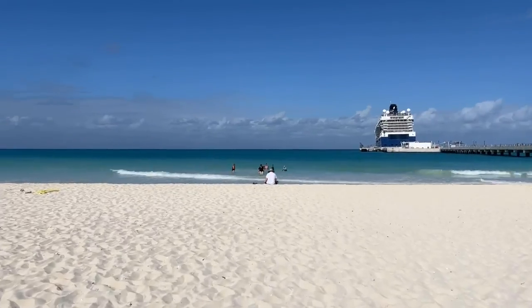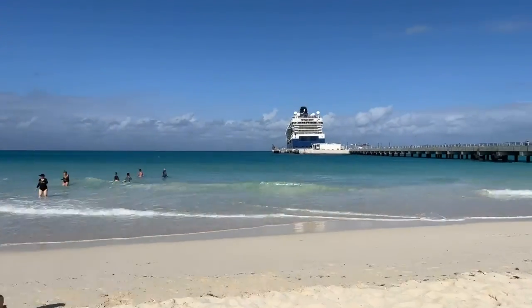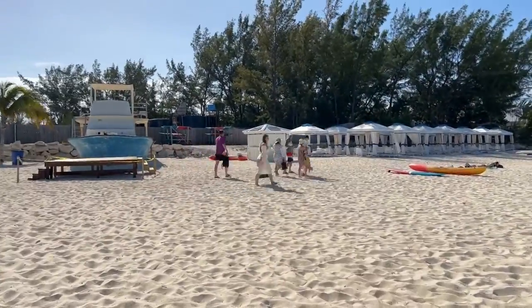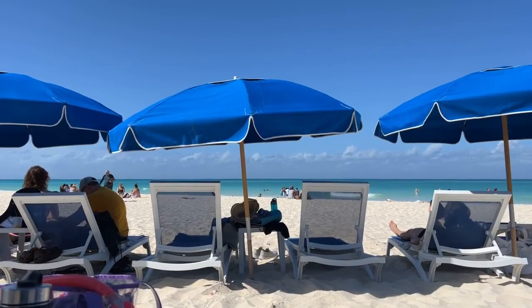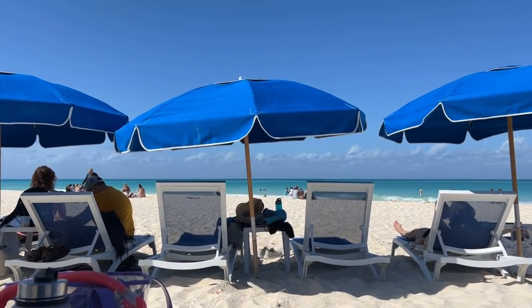Since the island of Bimini is so small and only one cruise ship can dock per day, we did not find the need to stake claim to a seat or to pay for an umbrella and chairs right away. There were plenty of shaded areas and loungers all across the island, as well as day beds for rent.